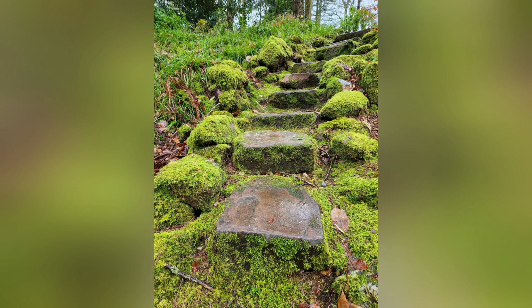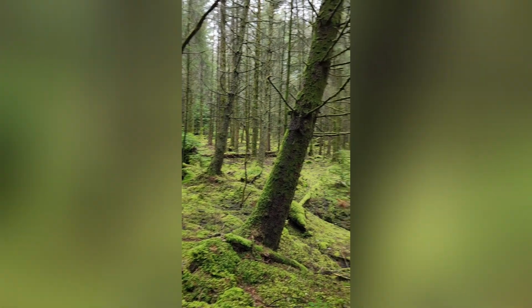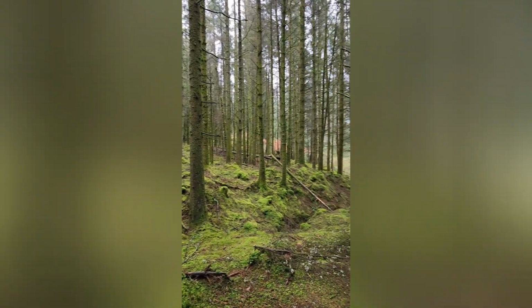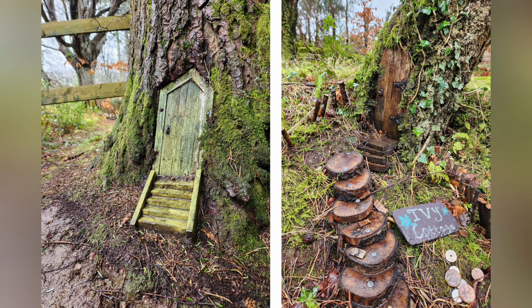One of the optional excursions I wanted to do was hike Glen Rosa, but it was going to be like €100 per person. So instead we decided to find the path and hike it ourselves. And to get there, we asked for directions and someone told us to go past the fairy houses and we would find the path. And they were not kidding. There were all of these trees that had little bitty fairy houses.